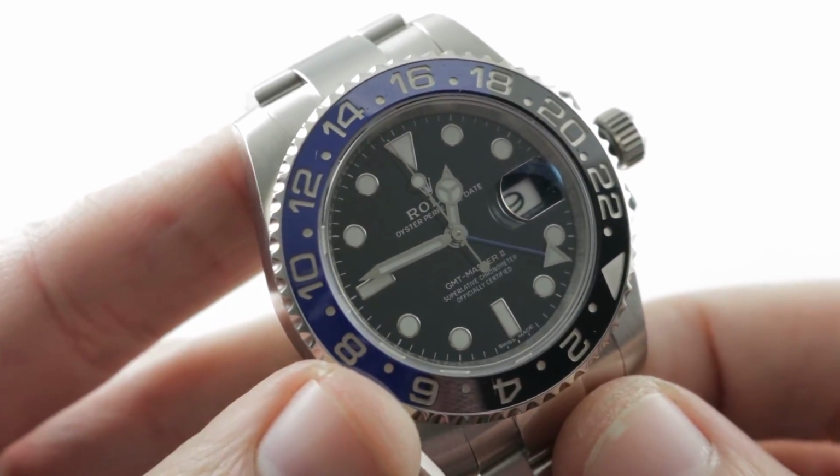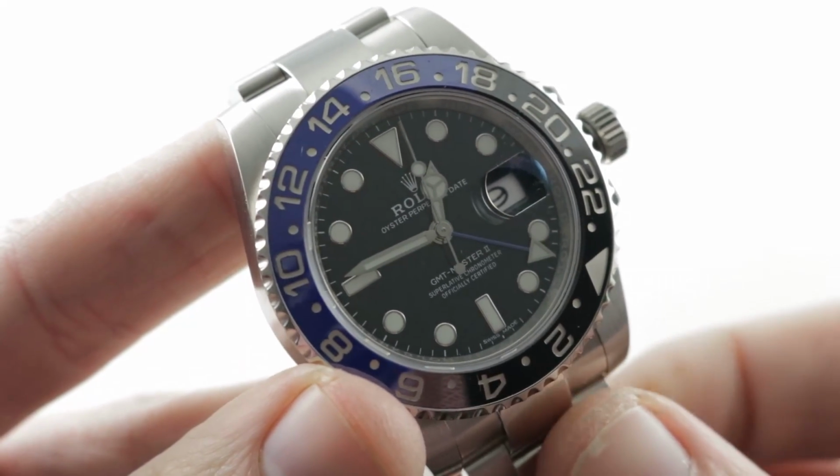See the legend, the phenomenon, the Rolex BLNR, the Batman, on the watch box. Rolex GMT BLNR.